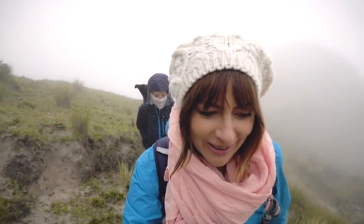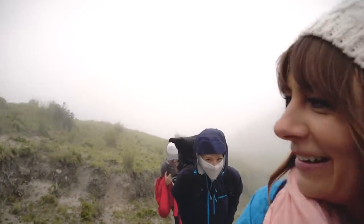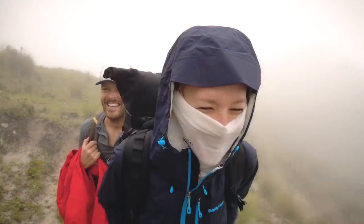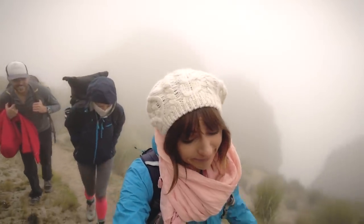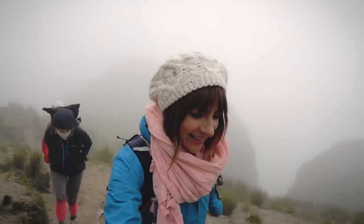One tiny little cloud rolls in and Kate goes into full Andes mountain, glacier mode. I'm not used to this, guys. I'm from Africa. What are you talking about? Just 2 days ago, I had no idea the Andes were here. Yeah. In Ecuador. Or the Amazon.